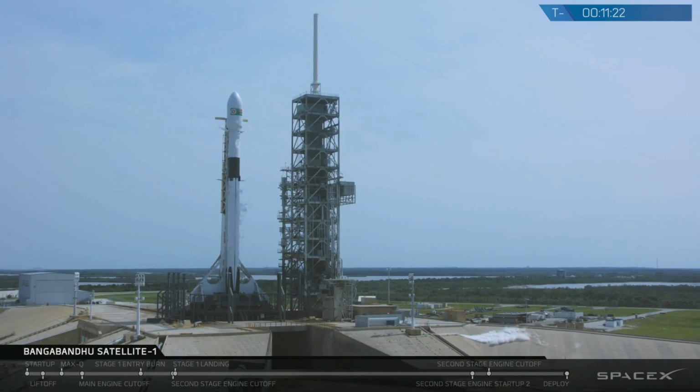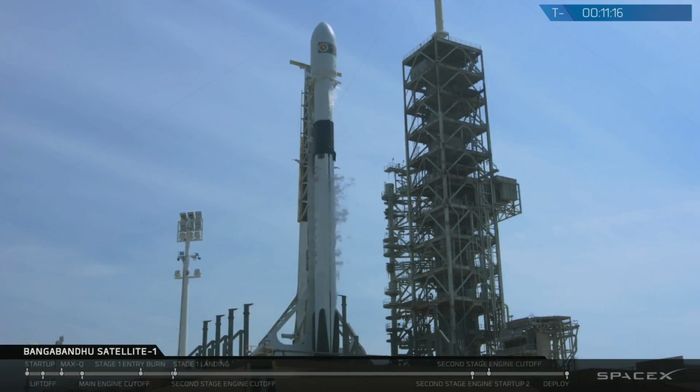Afterwards, we'll also be attempting to recover this first stage on our drone ship, Of Course I Still Love You, which is currently stationed about 340 nautical miles downrange in the Atlantic Ocean. If successful, this will mark the 25th landing of a first stage rocket for SpaceX. And with almost 11 minutes left to go, let's check in with Michael for a quick status update on the rocket.